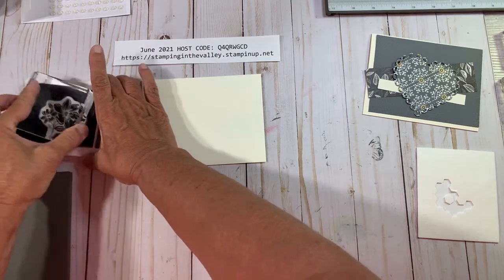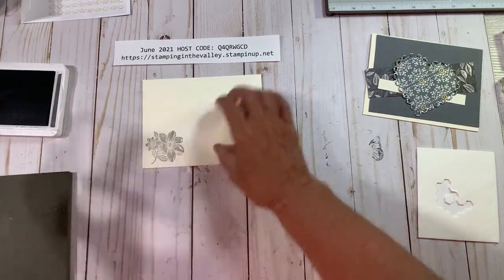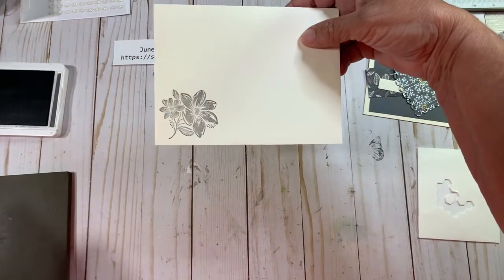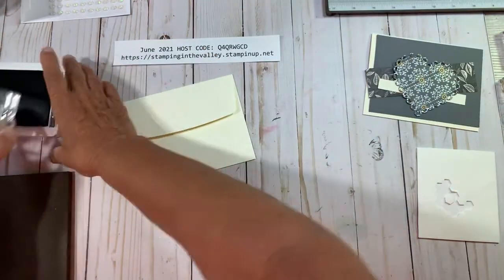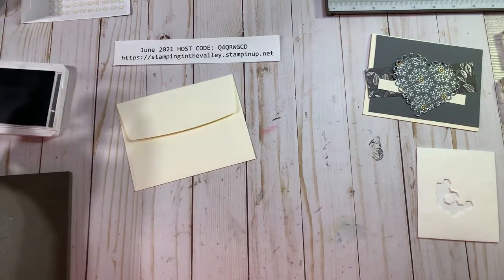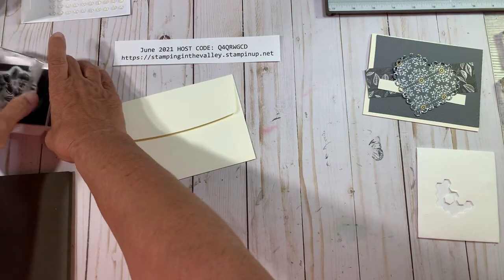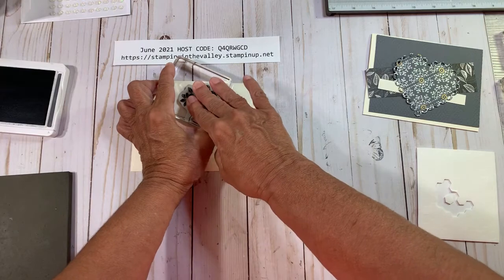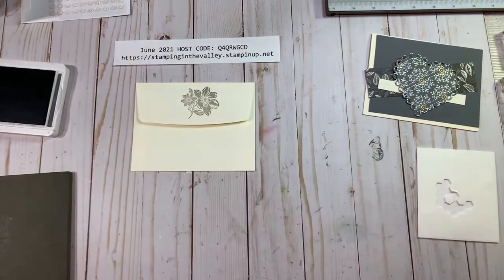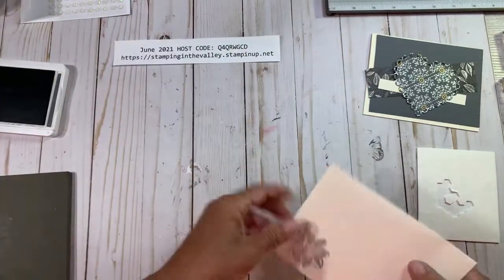But Basic Gray is kind of, you know, it's not that deep. That looks nice though. It does look elegant on the Very Vanilla, I do believe. I'm serious. Did I do it front and back? Yep, I did on this one. This is not a difficult card. Easy for you guys to duplicate. So pretty. I just love that Basic Gray on the Very Vanilla.